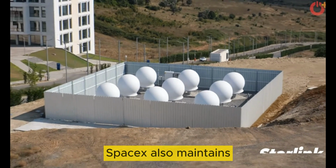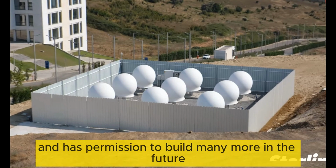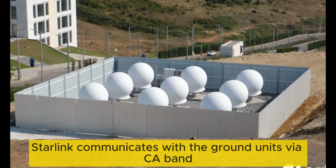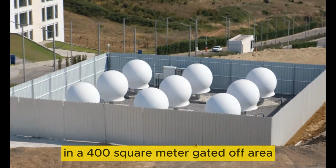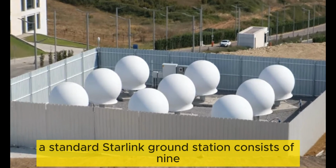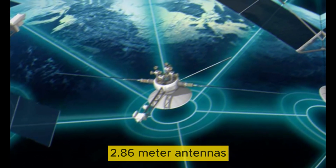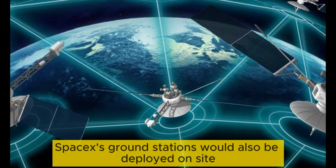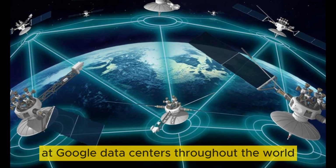SpaceX also maintains at least 32 ground stations in the United States and has permission to build many more in the future. Starlink communicates with the ground units via Ka-band. In a 400-square-meter gated-off area, a standard Starlink ground station consists of 9 2.86-meter antennas. According to their filing, SpaceX's ground stations would also be deployed on-site at Google data centers throughout the world.